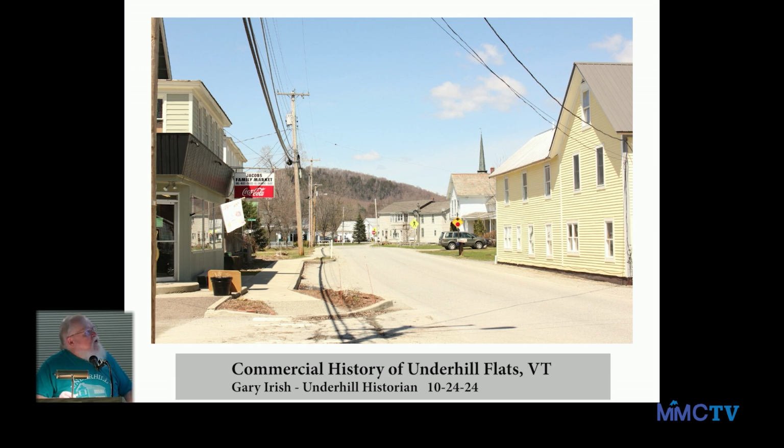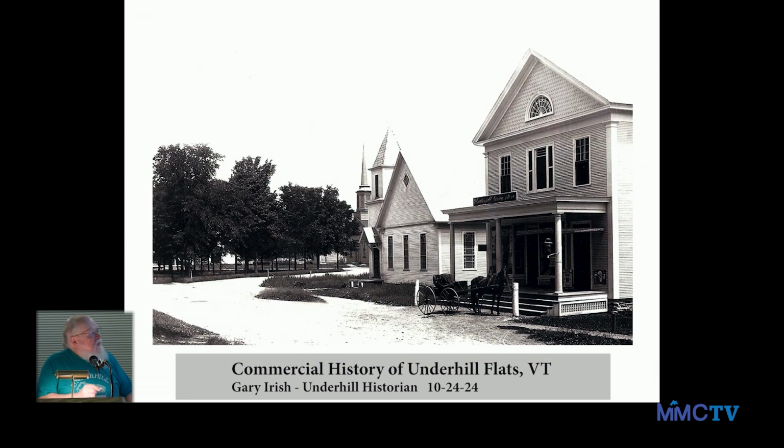There was a picture I should have put in here, and maybe I didn't. But so let me back up one if you could. Right on this little corner right here, after the new congregational church was built, they moved that building over, and it's still there today. It's right there on that corner, and that was the parish hall for the Methodists. And then once Green Thumb took it over, it became their office. And between that and the corner, there was room enough for two buildings. There also was a little building there that was the first actual fire station that the Underhill Fire Department had.